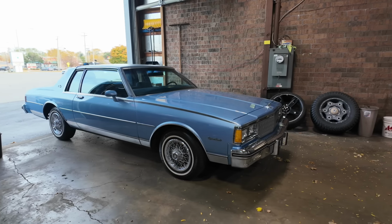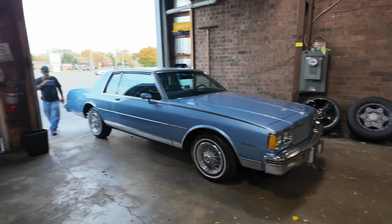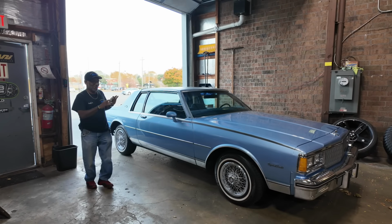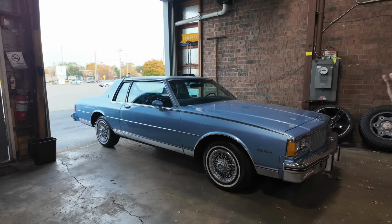Hey, CJ got that car fever like me. When he sees something he likes, he's like, ah. Yeah, I've seen it in his eyes. Look at the center cap. Cap say Landau, bro. You see the cap say Landau in the middle? Those are different caps.